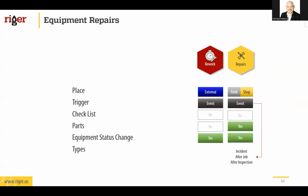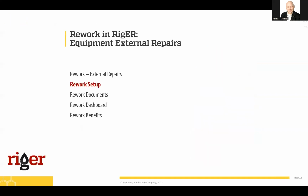As for the events, the repair can be run after the job, after inspection or incident. Event for rework, same thing, after job, after repairs. If we realize that we couldn't repair this piece of equipment by ourselves, we send it to the machine shop, and after inspection, rework could run as well.